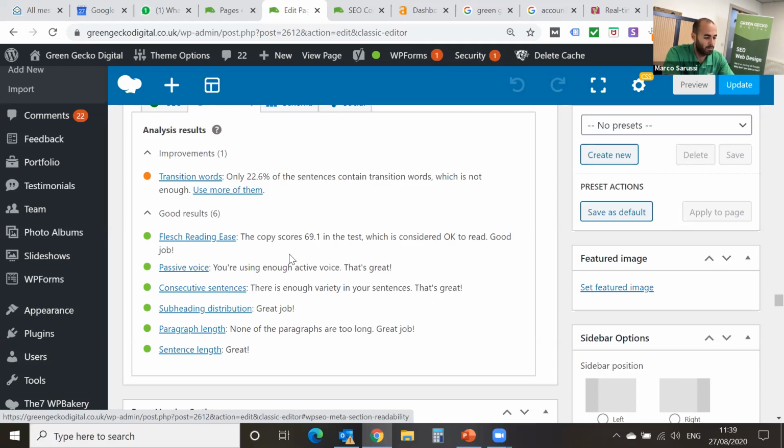So that's pretty much Yoast SEO from an on-page point of view, and you can see how really simple and easy it is to use, and I definitely recommend using it. So before we move on to the next section, Rory, I'm sure we've got a couple of questions on this area. Shall we go through them?